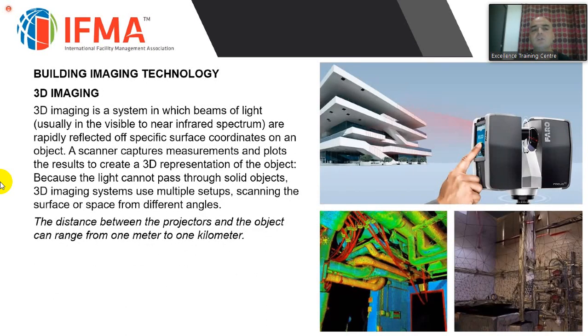Building imaging technology. So the 3D imaging is a system in which beams of light... So let's say you have an existing building. You can do building imaging technology. So now it's used even for marketing and making virtual showrooms. Someone will go to your showroom, you have an automotive showroom, they will go with a device. Or let's say, I've seen it even in Qatar now, you are renting out facilities, you can go virtually and have a walk around.